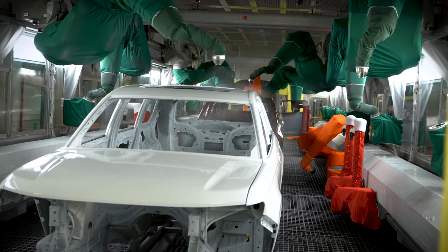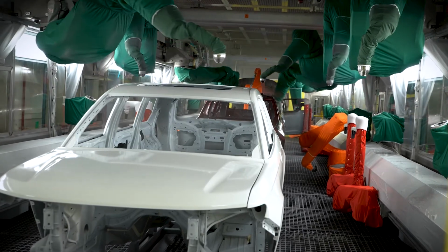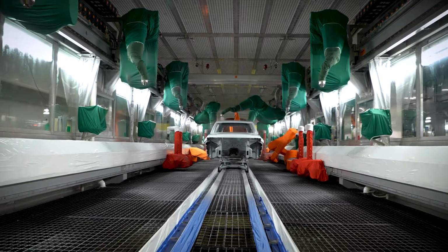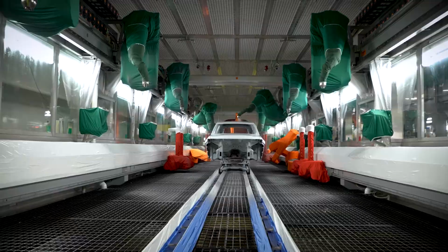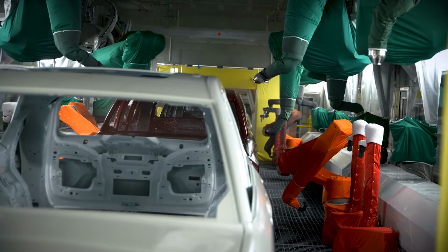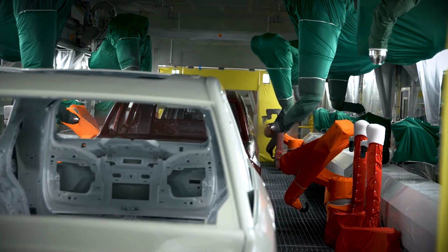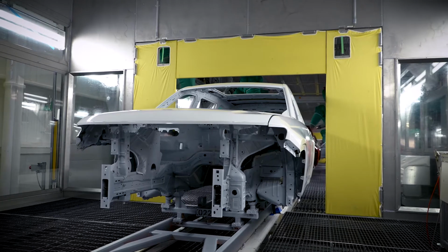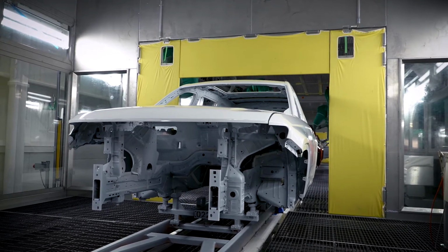We are in the top coat area of paint. We are at base coat 2. So it goes through a dehydration zone. What happens there is it removes all of the water and solvent from the paint. It then goes into the clear coat zone, which applies the final protective coating to the surface of the vehicle. The final step is the oven, and that's after clear coat. So they cure, and when they come out, they're ready to go outside.